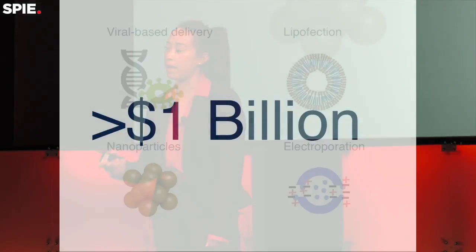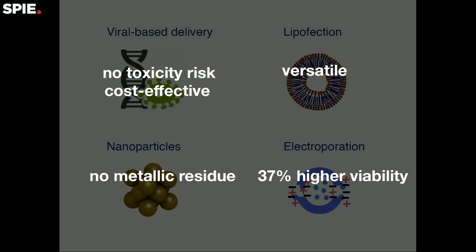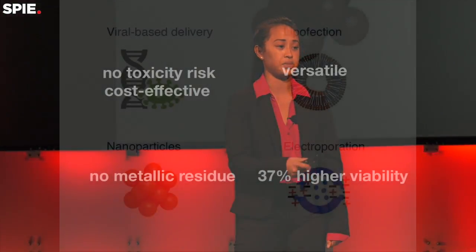We, as a society, have invested more than $1 billion in trying to develop the ideal delivery method. And still, none of the currently available delivery methods are safe enough, efficient enough to be used reliably in treatments. Our delivery technique is quantifiably better than the best available delivery method. We have no toxicity risk. We are cost effective compared to viral-based delivery. We can deliver a wide range of cargoes to a wide range of cell types, unlike liposomes. We don't leave any metallic residue within the cells, unlike nanoparticles. And when it comes to blood cells, our viabilities are 37% higher than the most popular physical-based poration method.